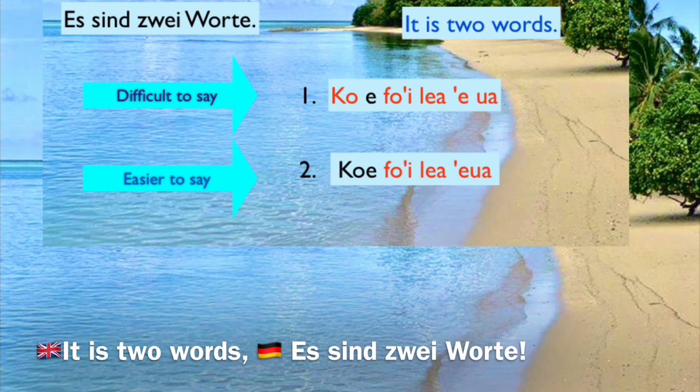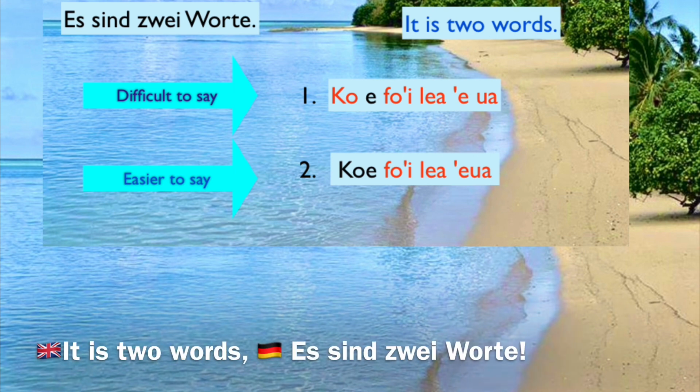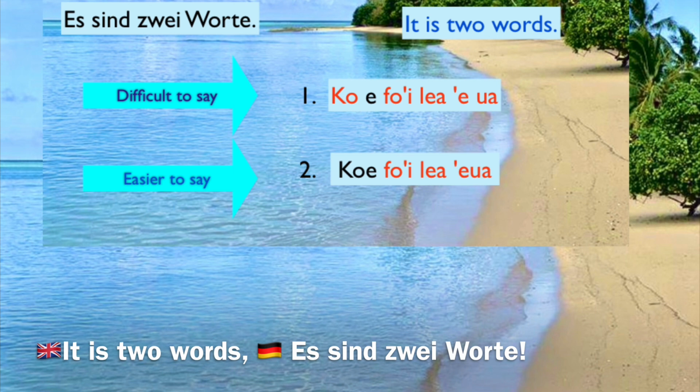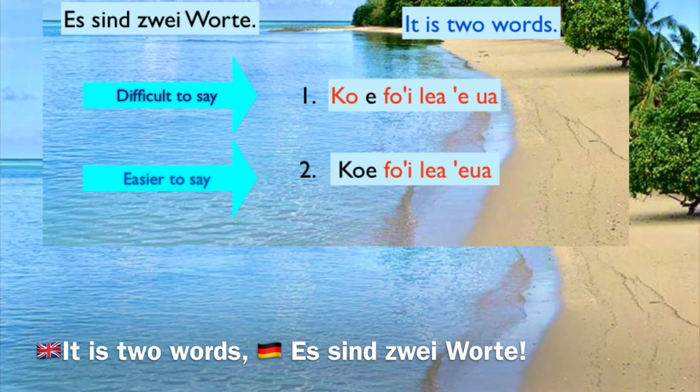And as you can see, the second part is easier to say because you're hearing me, and if you put words together like koe, it's easier to read. It's also easier for people learning Tongan for the first time. Koe fo'ilea e ua. If you read it like that, the number 2 is easier to say, but correctly you can say the number 1 is written the correct way. But I just made this easier for people needing to pronounce the words together.